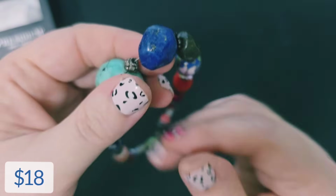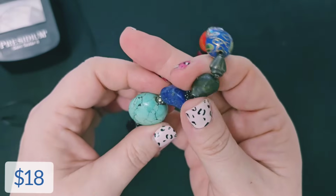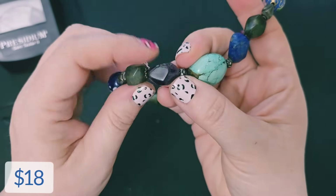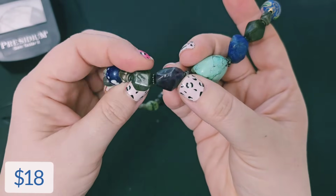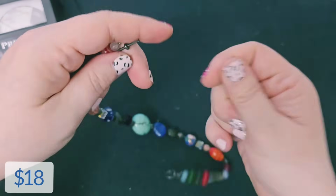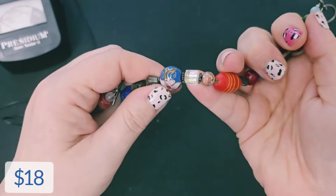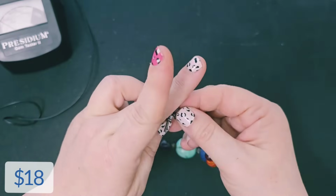That is insane, that piece of lapis. I love it. I think this is labradorite. Amethyst. I mean, this is gorgeous. I'm probably going to keep this if nobody buys it. You have some cloisonne beads, some faceted glass.